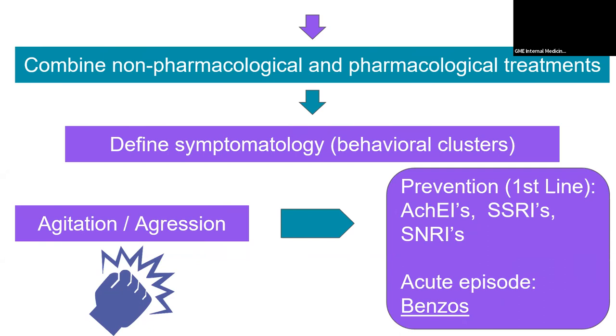I'm not sure if we did a case presentation or not. I'm sorry, I came a little bit late. But I do know in the hospital, what we try to do is use the medications that we have available. In these situations, with the acute exacerbation of the agitation and aggressive behavior, we turn to benzodiazepines.